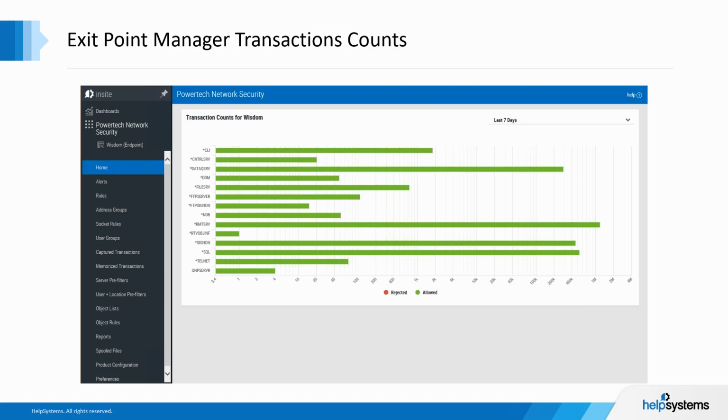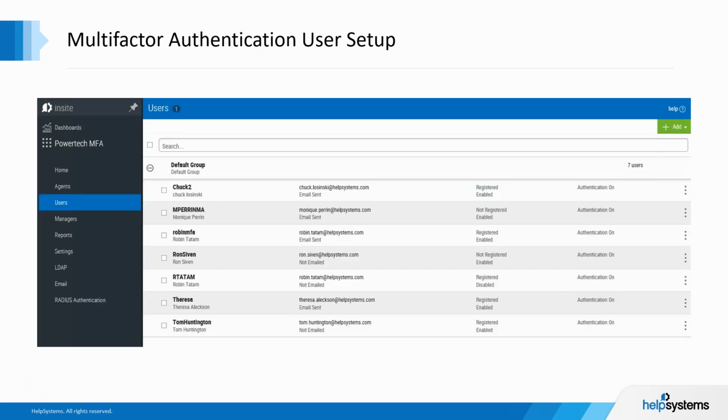Here is a little bit of an example with our PowerTech Exit Point Manager, formerly known as Network Security, and being able to pull up and get a visual in color of where your transaction counts are. How busy is our system today? Being able to see rejected and allowed transactions. Then on the left, you can see all of the functionality that you need in order to configure Network Security, Exit Point Manager, and also review what's going on on the system. Also we've got multi-factor authentication user setup, so being able to configure the software and manage your users, reports, settings, and everything in there at your fingertips to be able to get it configured.